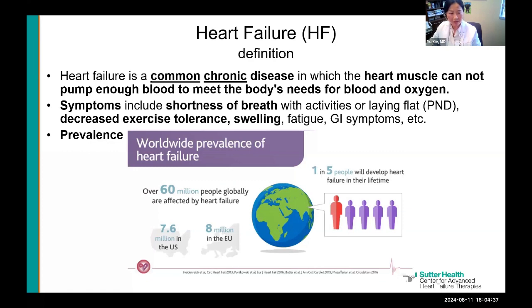The worldwide prevalence of heart failure includes over 60 million people globally being affected and 7.6 million alone in the US. Another way to think of it is if among 5 people you know, there's a risk of 1 in 5 of those people developing heart failure in their natural lifetime.